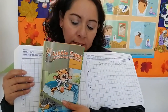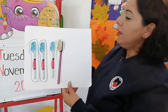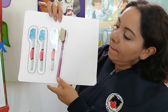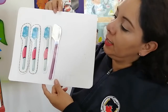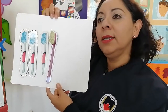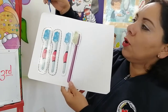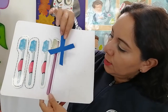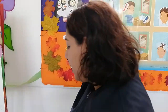When you finish the activity, we have another exercise. We have here for you different grooming items. As you can see, we have four toothbrushes. Which of them is different? Do you remember similar, same, and different? Which of them is different? Because we are going to cross out the different. It has pink, purple. So it will be the different. Cross out the different.